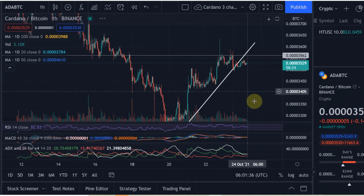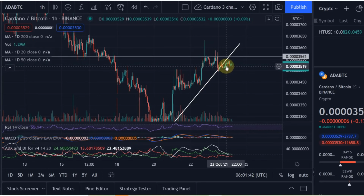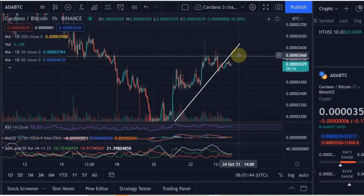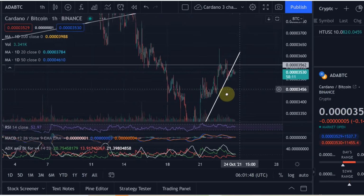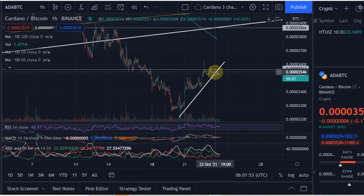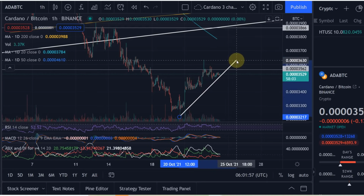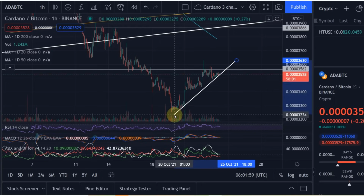ADA BTC continues to climb up. Yeah, found here, dropped unfortunately below that trend line, but we are still making higher highs. So we're getting closer to that 3,550 line. We tried to break it yesterday, failed. So we actually broke it, but we couldn't get the retest done. So we're climbing higher still. So let's just hope that we're going to break that this time. And I'll keep you updated about ADA BTC.